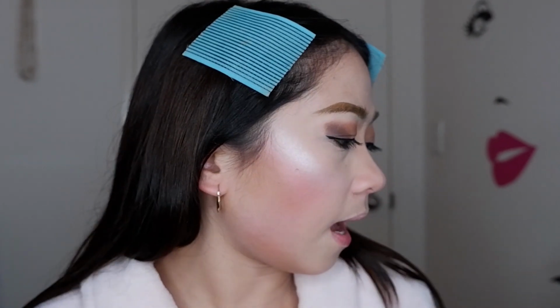Ayan, guys, so next I'll be putting lipstick on, and I'm using this Mirror lipstick from MAC.